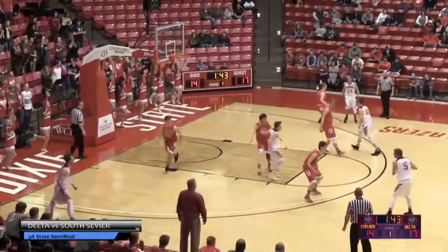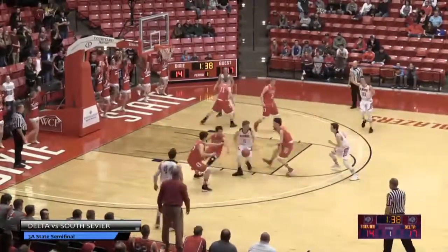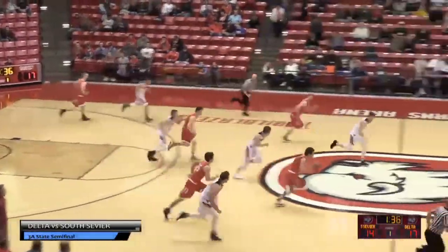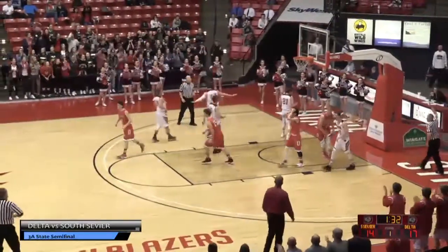Easton Hunt has it up top. He'll go to Tebbs. Tebbs holding high left side. Screen called for. He's going to go against it. And picked his pocket is Derek Smith. He's going the other way. Hunt trying to get back. Bounce pass left side to Burton. Too high for him to handle. Out of bounds it goes.